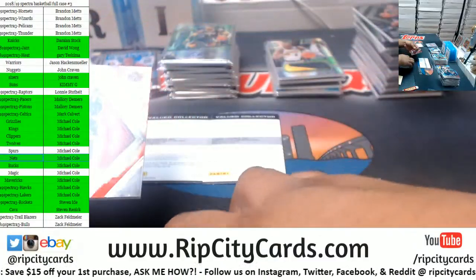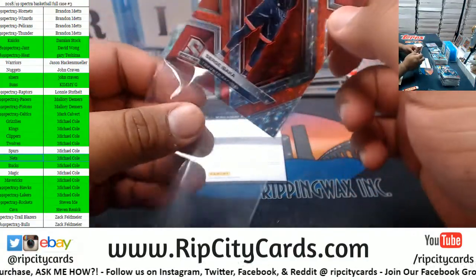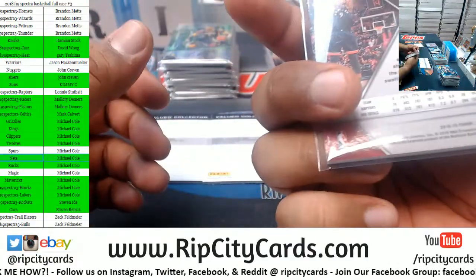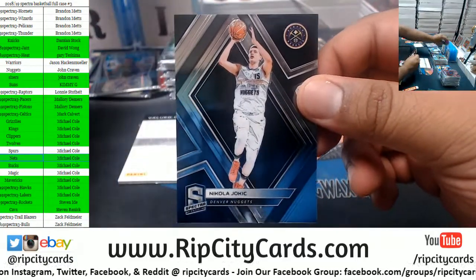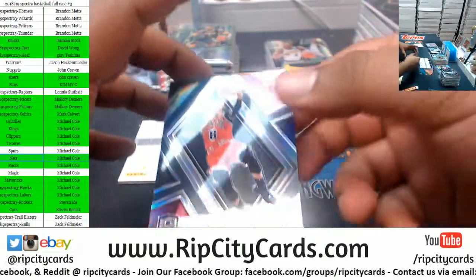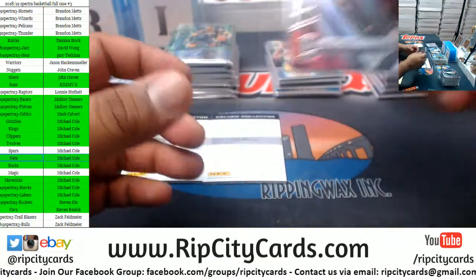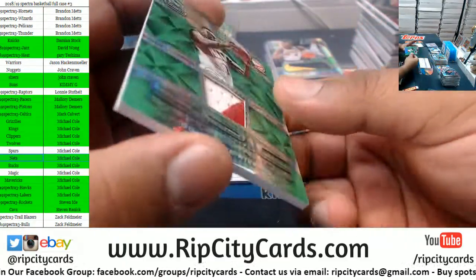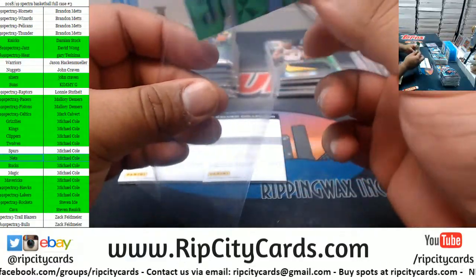Alright, let's see what we got here for last. Serge Ibaka of the Raptors. That is to 99. Nikola Jokic for the Nuggets to 175. Zach LaVine of the Bulls, the Human Highlight Reel. To 25, two-color patch for Dominique Wilkins of the Hawks.